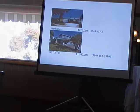1190 Keats has been on the market for a while. It's a small lot. It's too much money for a small lot. 2nd Street has also been on the market for a while. That's a busy street, on 2nd Street. It's traffic going back and forth. It has a pool on the wrong side because it's the north side. The pool is on the north side.